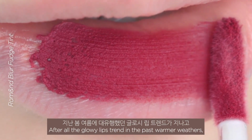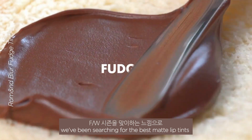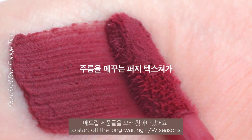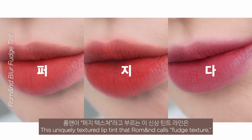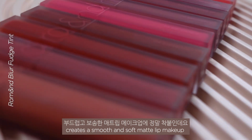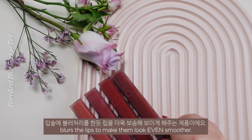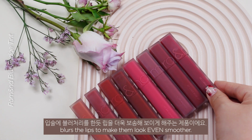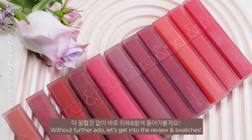After all the glowy lips trend in the past warmer weathers, we've been searching for the best matte lip tint to start off the long-waiting FW seasons. This uniquely textured lip tint that Rom&nd calls Fudgy Texture creates a smooth and soft matte lip makeup that doesn't crack the lips, but rather blurs the lip to make them look even smoother. Without further ado, let's get into the review and swatches.